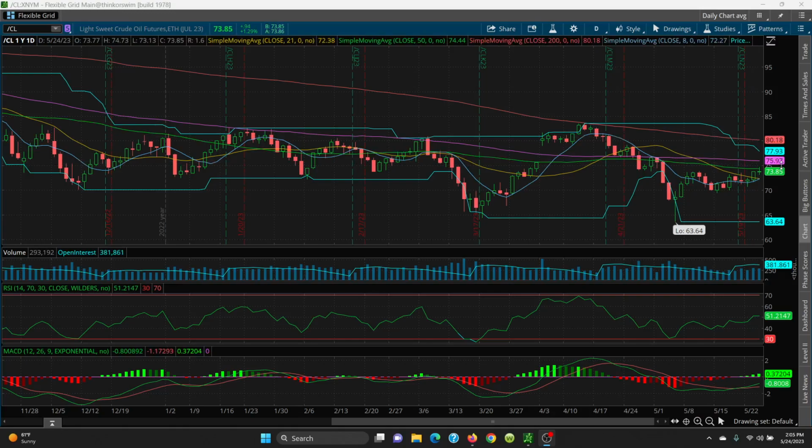Now remember, what we do here on this site is you basically just trade level to level. On the downside, watch this key 21, watch this key 8 SMA here. Those are your key support levels. And if they're lost, then we look to the bottom of these candles here: 70.67, 70.04, 69.41, 68.48, 67.95. Those are your key levels of support if this 21 and 8 day are lost. If they're not, then she's going to go higher or sideways.